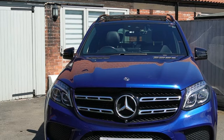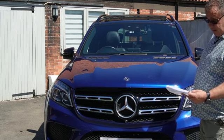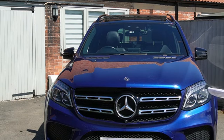What else? The curb weight is 2,380 kilograms. The gross vehicle weight is 3,250 kilograms, with a payload of 870 kilograms. Towing, like most vehicles, unbraked is 750 kilos, but braked is 3,500 kilograms. So quite a towing capacity on that.